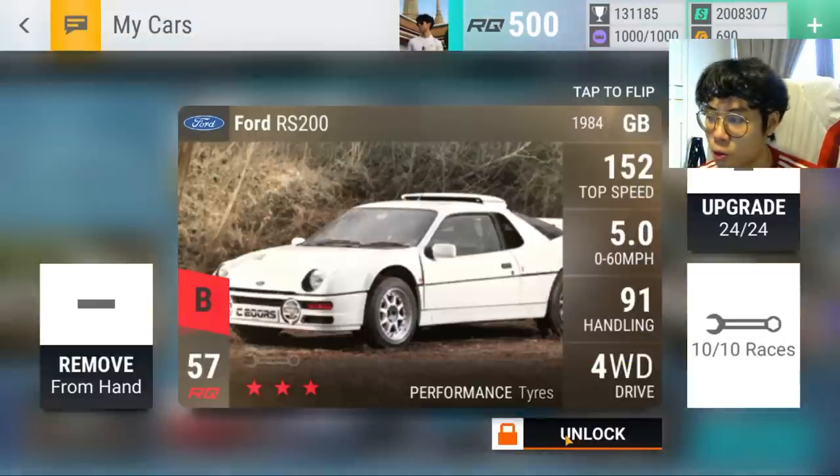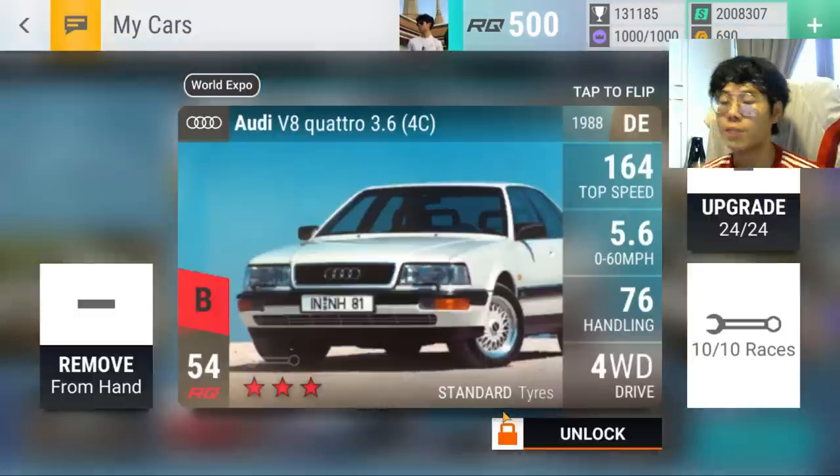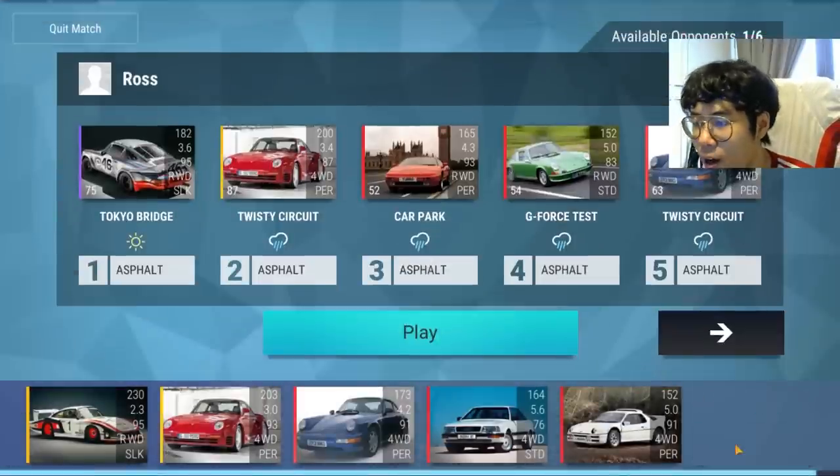It loses to the Ford RS200, which doesn't even have traction control and ABS. It loses to the Porsche 911 Carrera 4. Why? Because I've said this so many times: handling is so important, okay? This thing doesn't handle. It's a piece of trash. But anyway, let's get into it.